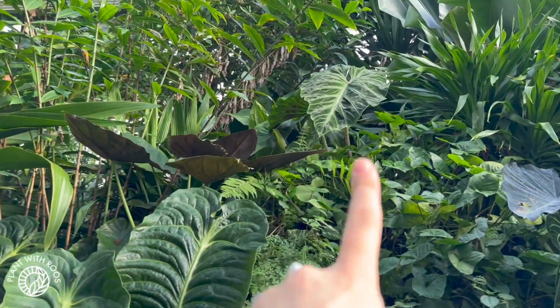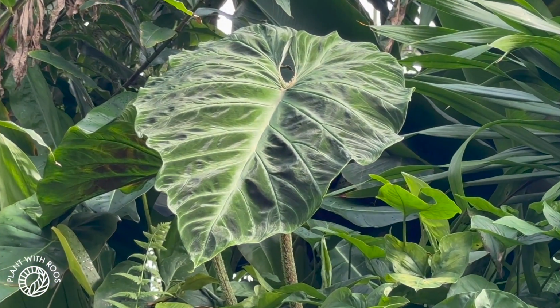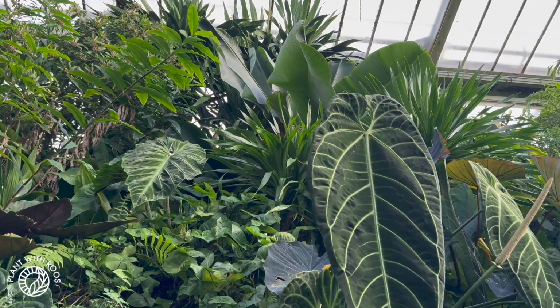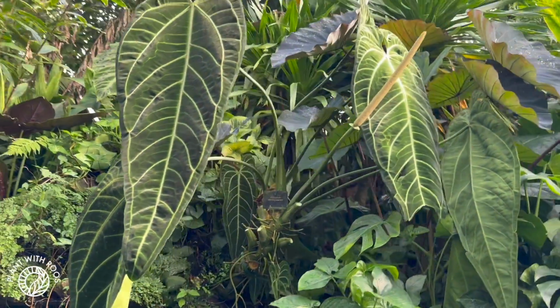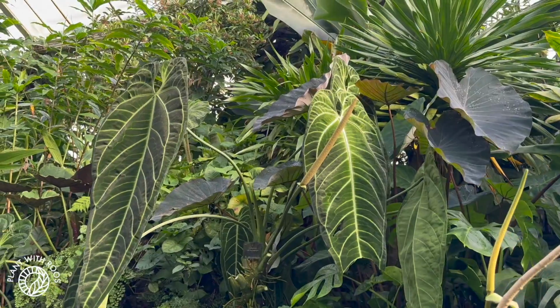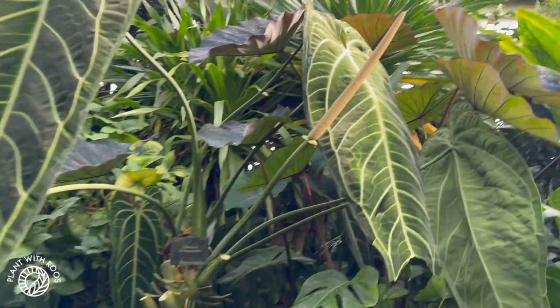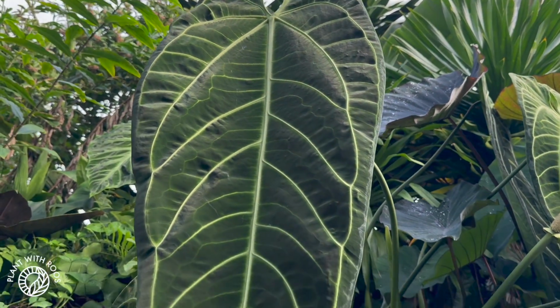Huge. Actually, at the top there, there's also, I think, a varicosum. That looks really, really nice. Beautiful patterns in velvet. And then if we look over here, this is the queen. Wow. She has a lot of leaves in the back there as well. And she actually has an inflorescence. She's gonna make babies. Look at her.